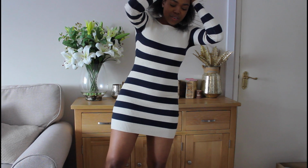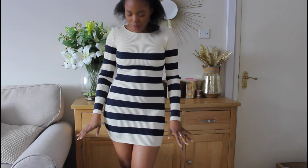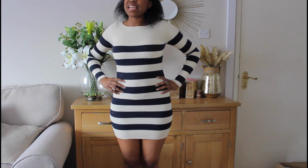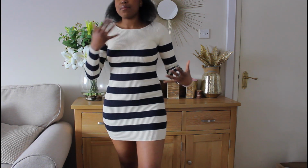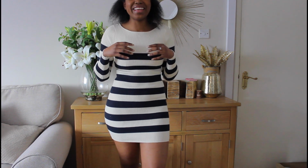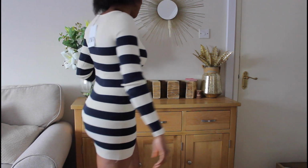Now, if you're more of a short mini dress girl, I know I have that long stripe one, but this is another option if you're into more short dresses. I don't really like them because I think they make me look a bit young. I prefer something a bit longer. I feel like it makes me look a bit more mature because my face is really fat and it just makes me look like I'm 15 all the time, or 18.